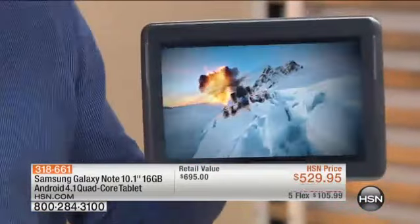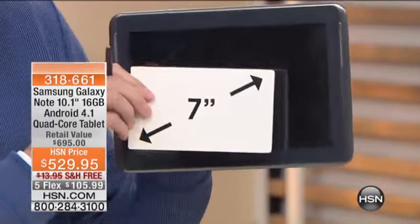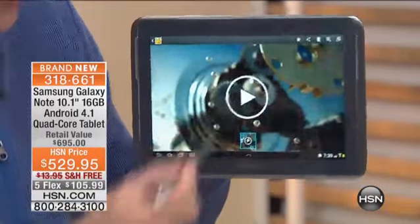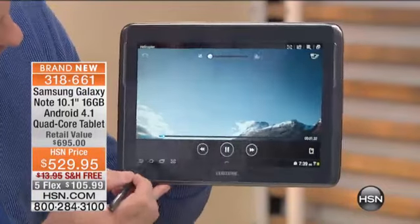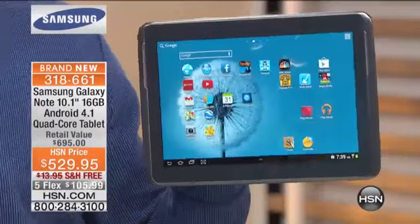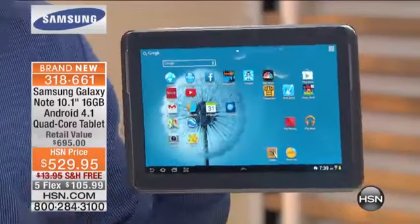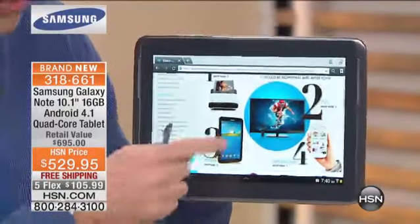Well, first of all, the screen. Okay, that 10-inch high-definition screen, if you're watching a movie, if you're online, if you're doing Facebook, if you're using the built-in webcam, I don't care what you're doing, the screen is absolutely gorgeous. I'm going to go to the home screen for you and show you, because this is the quad-core processor. So there's 4 brains inside this computer. This tablet computer, only about 4% of computers in the country have quad-core in them.